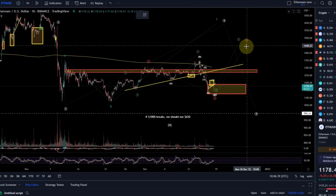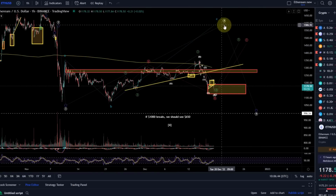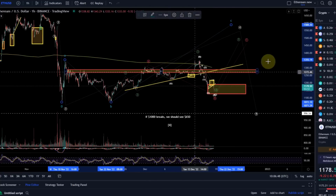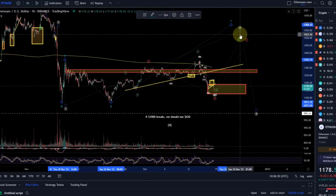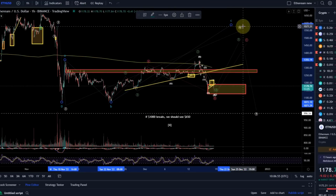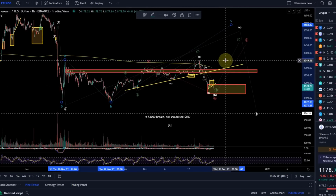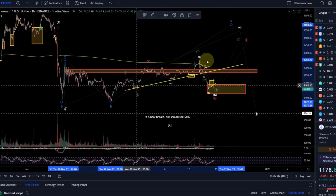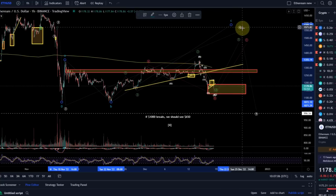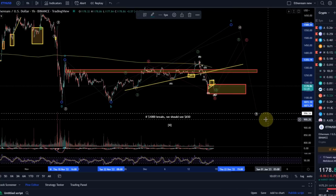visualization. These scenarios that I've got on the chart, at least the green count, the red count is a bit different, but I would have to change the higher level assumption. Both of these are supposed to make a lower low afterwards. In my opinion, this is all part of a corrective wave pattern A, B, C. If we're in the green count, where we should see some short-term upside, we can also make another low afterwards, but possibly stay above $1,000.